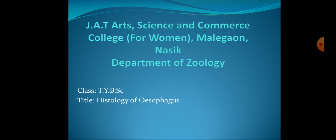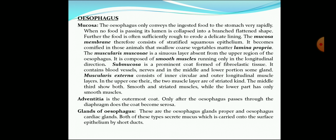In a similar way, esophagus also consists of these four coats, among which the first coat is the mucosa. The work of the esophagus is only to convey the ingested food to the stomach. When no food is passing, its lumen is collapsed into a branched flattened shape. The food is sufficiently rough, hence the mucous membrane consists of stratified squamous epithelium.